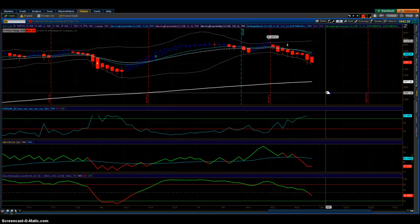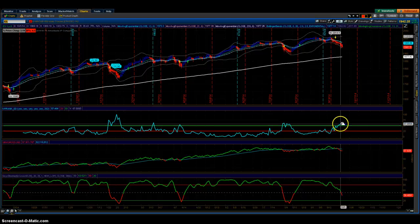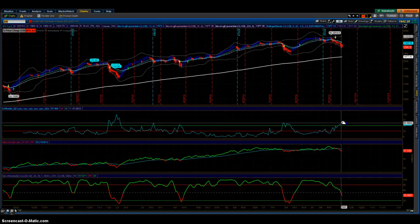Let me change this to auto zoom. Okay, I'm back. So IV rank is almost as high as it's been since, when is that? August, end of July. So maybe it'll spike a little bit more, and that's why I want to put on more positions tomorrow.